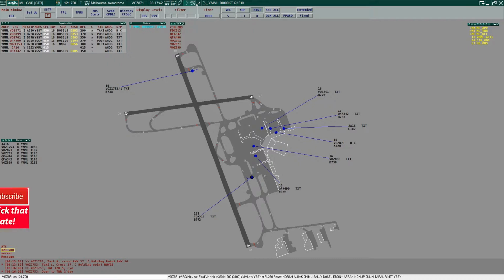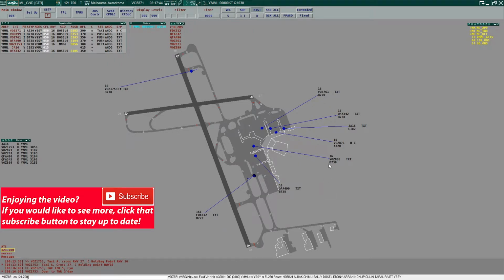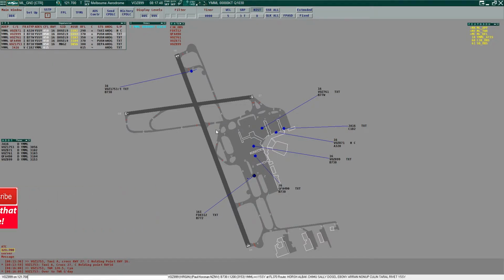Tower, Velocity 899 ready for taxi. Velocity 899, Melbourne ground, you can taxi via Alpha, cross runway 27, Charlie holding point runway 16. Taxi via Alpha across runway 27 for holding point Charlie for runway 16, Velocity 899.